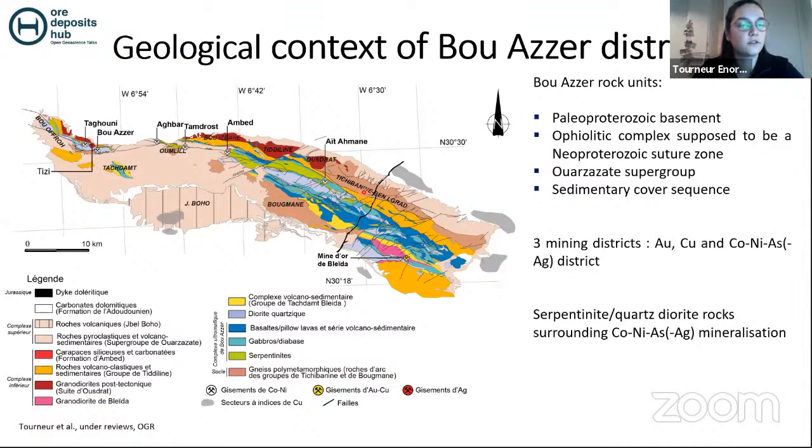So the inlier here has a great diversity of mining exploitation. We can find to the south the Bleida mine, a gold mine here. And we have also several copper occurrences in black here in the Cambrian sequence. But I will focus my presentation on the cobalt-nickel district, which is exploited in several mining centers, especially located in the west part and the central part, where they are surrounded by quartz diorite and serpentinite.